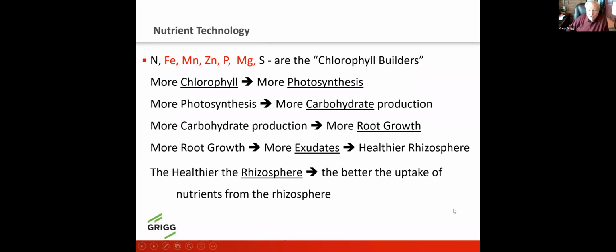Okay, here's the way that works. Those nutrients, nitrogen, iron, manganese, zinc, phosphorus, magnesium and sulfur, are the chlorophyll builders, okay? The more chlorophyll that you have in that plant at any given height that you cut it, the more photosynthesis you're going to have. And photosynthesis is what makes carbohydrate production, okay? So the carbohydrate production is what you're after. And the more carbohydrate production you have, then the more that's going to be stored in the roots, and the root growth is going to be greatest when it's getting those carbohydrates. The more root growth you have, the more exudates are going to be given off by the root hairs, which is going to provide for you a healthier rhizosphere. And the healthier your rhizosphere is, then the better uptake of nutrients from that rhizosphere.